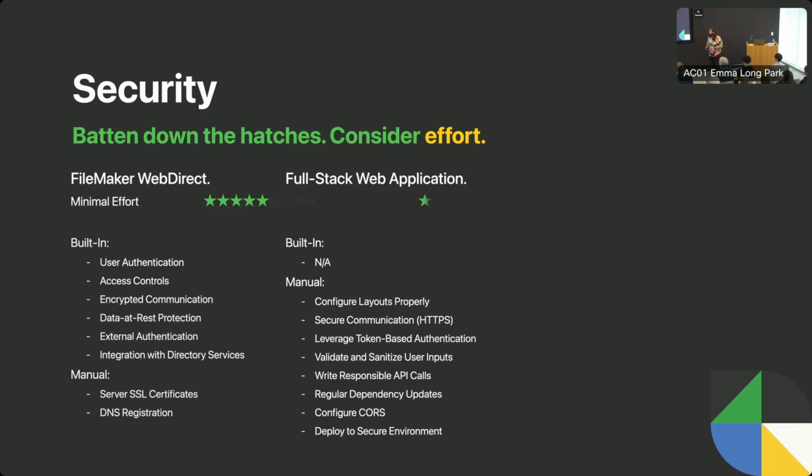Which is important. So in terms of effort, full stack, major effort, totally doable, industry grade, ironclad, if you know how to do it, and if you know how to do it right.